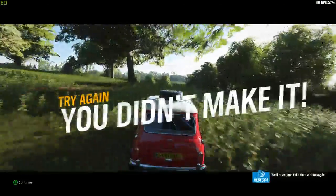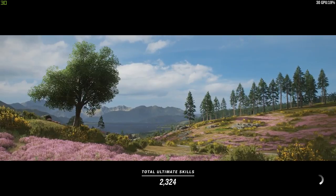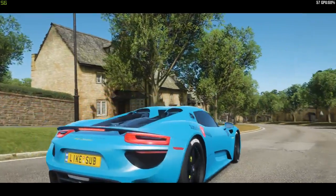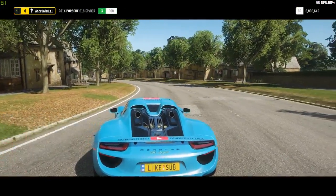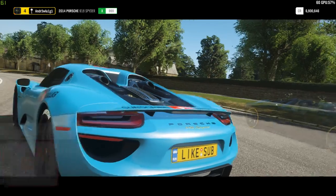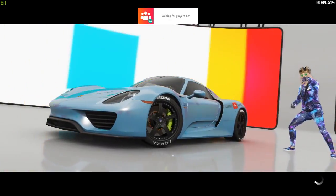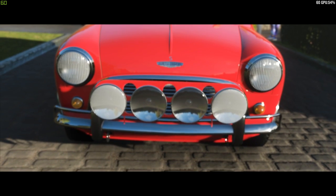I hit a tree. We'll reset and take that section again. I was about to make it. I forgot about the stay on the road part. I mean, I would have made it if I didn't hit a tree. Don't hit a tree then. Well, it's okay. At least I know about the road thing now.